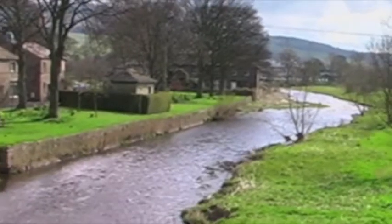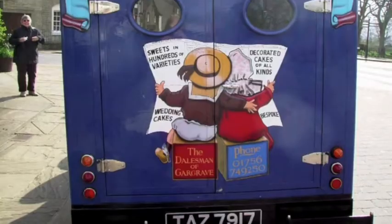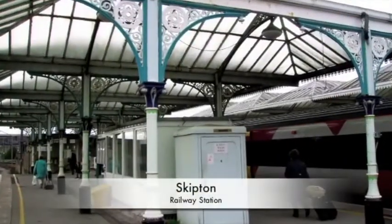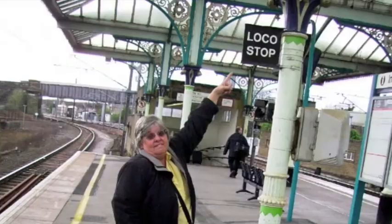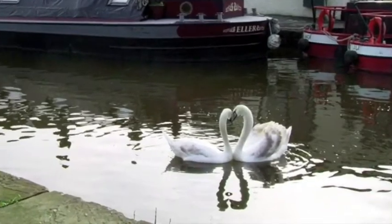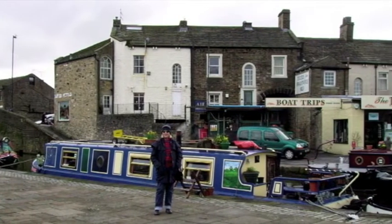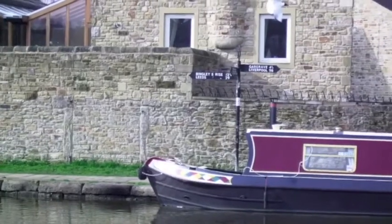On another day we went to Skipton and passed through Gargrave. I was really taken by Skipton town. It's a beautiful little town and the canal goes all the way to Liverpool.